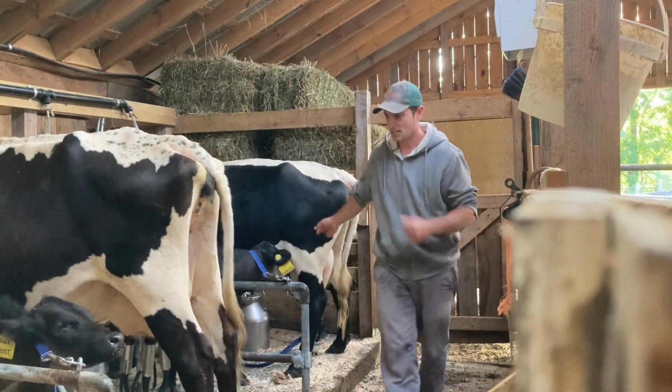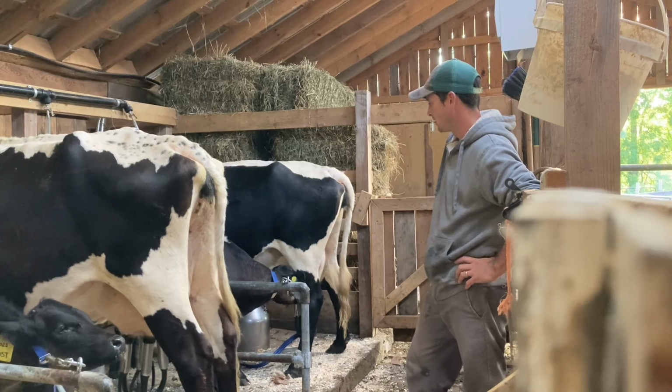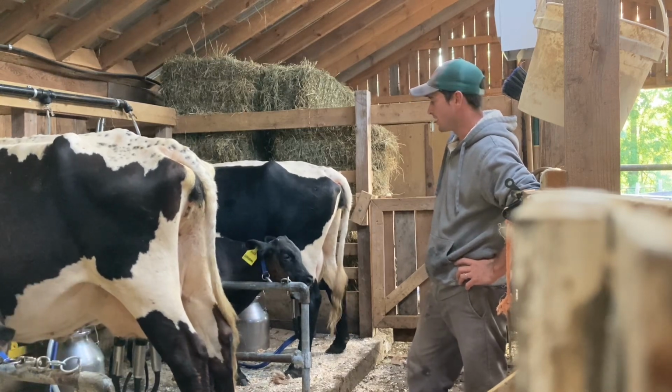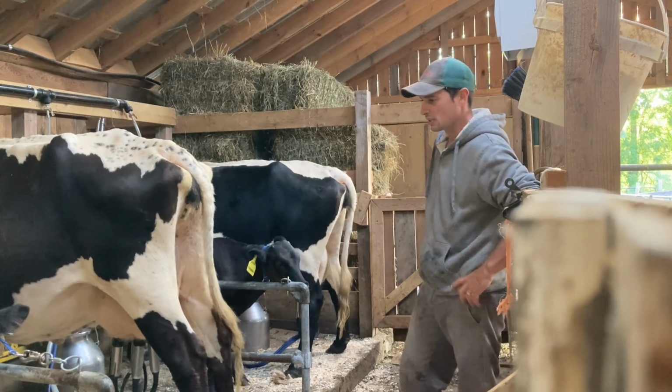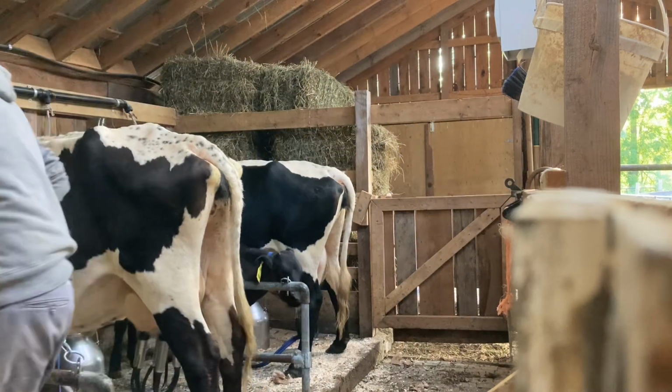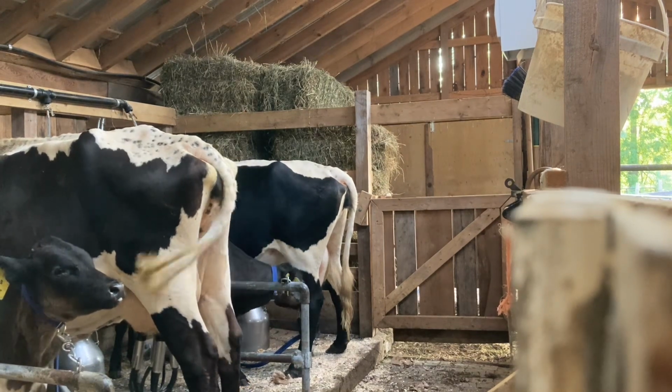So now I just tie the calf up without the nursing, but a few of the calves every now and then still reach over and bunt the milker off. Of course, I'm filming today, so everything will go wrong.